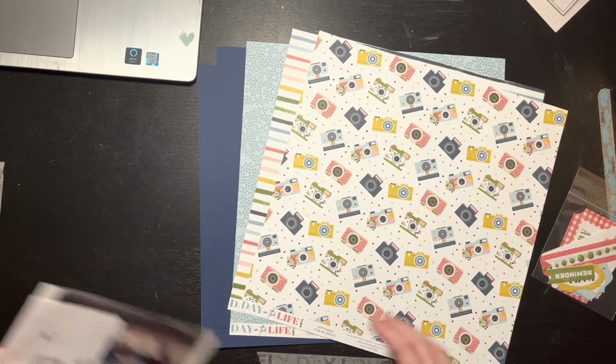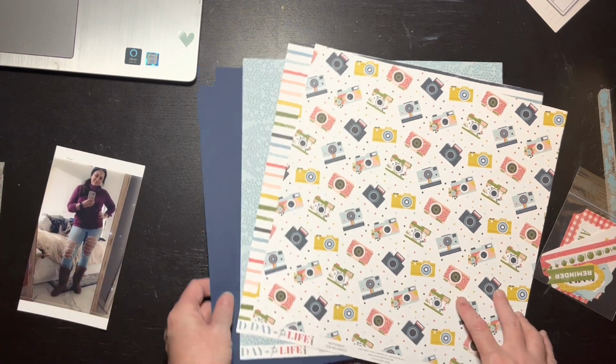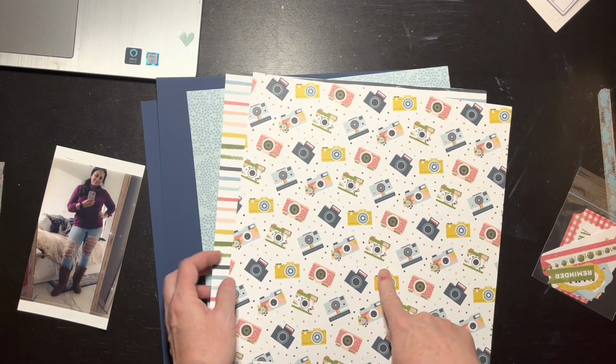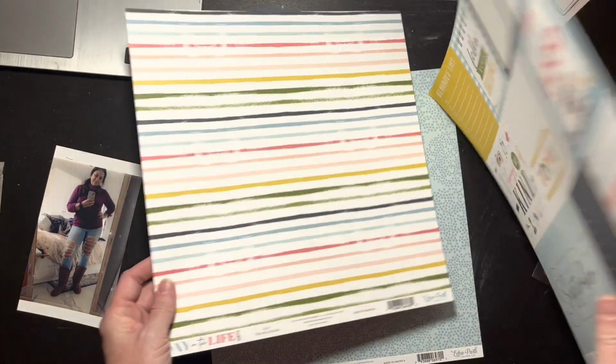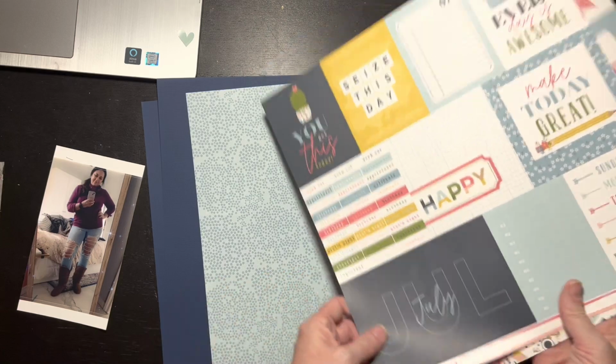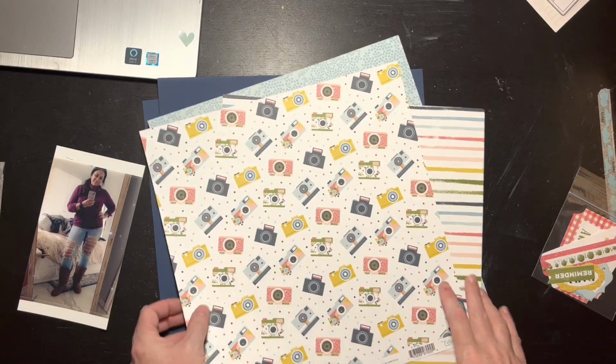Okay, so what I have is those 3 sheets of paper and 2 pieces of blue cardstock. And I really like these cameras. I thought that was really cute. It's got the cut-aparts on the back. You got your rainbow stripe, more cut-aparts, and then a blue with more cut-aparts. So obviously there's lots of cut-aparts to choose from, but then these are the patterns.